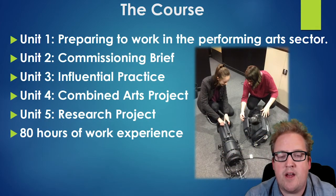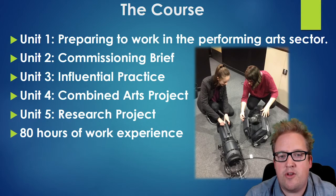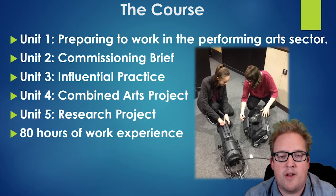So the course is made up of 6 units, and one of them is a double unit. During Year 12, students study Unit 1 and Unit 2, and they prepare to work in the performing arts sector, and they look at CVs, 5-year progression plans and skills building. And then also students take part in a commissioning brief, where we get a brief from the exam board and we put together a budgeting and risk assessment proposal for a commissioning brief in technical theatre.